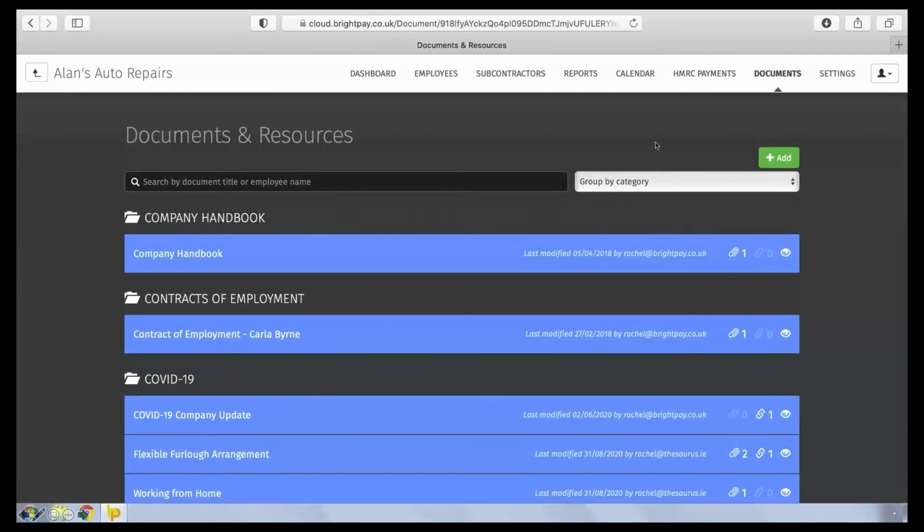Next is documents, and employers and HR managers can upload documents and resources to distribute them to employees through a secure online portal. And it's a great way of communicating with your employees. Your clients can upload any type of document that they want to distribute to their employees, such as an employment contract, a company handbook, or even the likes of a hybrid working policy. Employees have a self-service app which they can log into to view any document which is being shared with them. And I'll come back to look at this from an employee point of view in a couple of minutes.